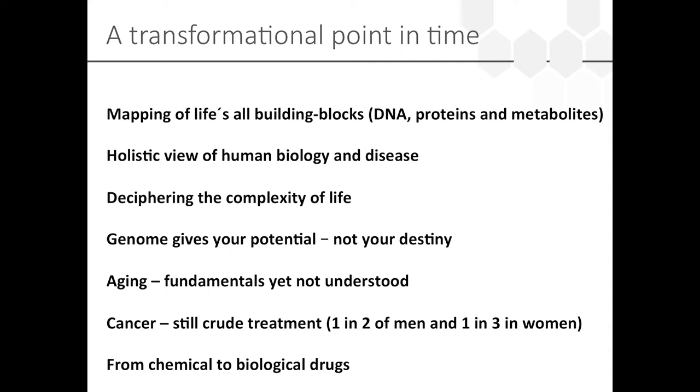And again, a quote from Leroy Hood: the genome gives you the potential, it doesn't give you your destiny. I think that's very well put, and that's why I'm very much interested in moving beyond genomics for the future. We had very interesting philosophical and ethical discussions yesterday about aging. I find it absolutely amazing that the fundamentals of aging are not yet understood, which I think is incredibly interesting. And on cancer, I just want to mention that we're still doing very crude treatments. This is, of course, very important for many of us. Half of the men in this room will be diagnosed with cancer, and one third of the women. So that is, of course, very, very important.